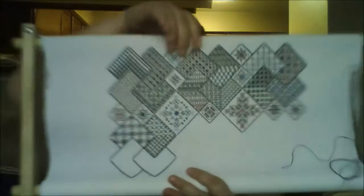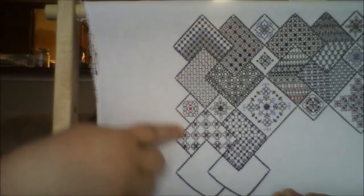As you can see, I'm really not very far into it. This is only the first block, 1, 2, 3, and 4, I believe, so I'm on 5. I did make a little mistake here. You can see this motif has got a red in it, and this motif has got red in it, and this motif is not supposed to be red.